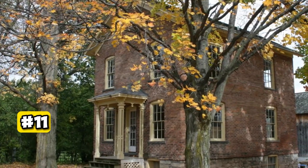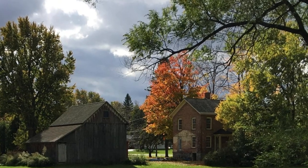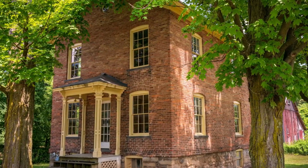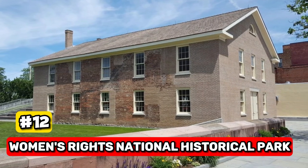At number 11, we have the Harriet Tubman National Historical Park. Harriet Tubman was an abolitionist who was born into slavery in Maryland in 1822. As an adult, she escaped to the North when she learned she was to be sold after the death of her enslaver.